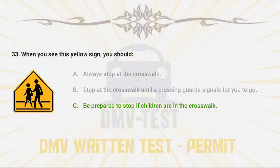C. Be prepared to stop if children are in the crosswalk. A five-sided sign indicates that you are near a school. Be aware and stop if children are in the crosswalk.